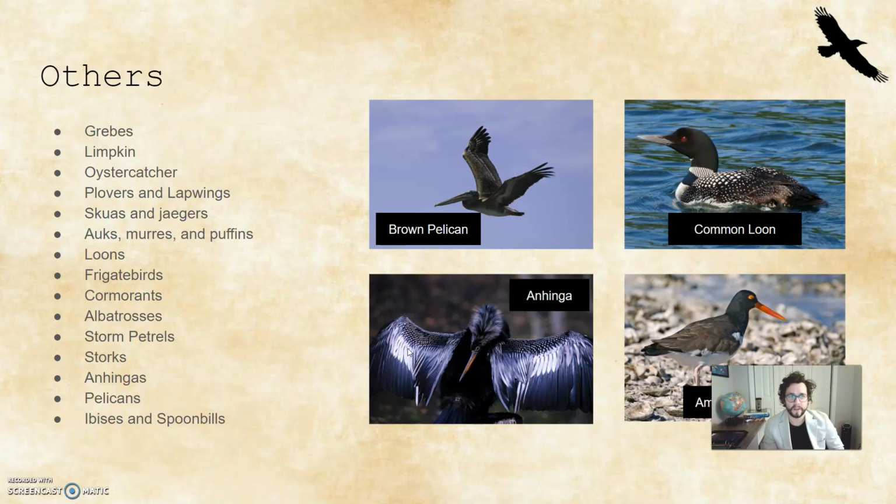And there are plenty others. The list goes on and on. There's anhingas, or the snake birds, because they look like snakes swimming through the water. Oystercatchers, who can get really, really old. Loons, which have this super creepy call that they let out. It's very scary at night.